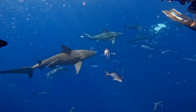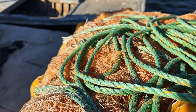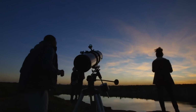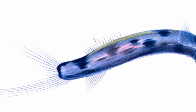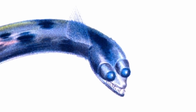Unlike the rest of the deep-sea creatures I've talked about, frilled sharks might sometimes accidentally get caught in nets. So if fishing is your thing, beware. This telescope won't help you see the stars and the planets. With its protruding eyes and elongated body, this little swimmer looks like it's wearing a pair of underwater binoculars, hence the name the telescope fish.